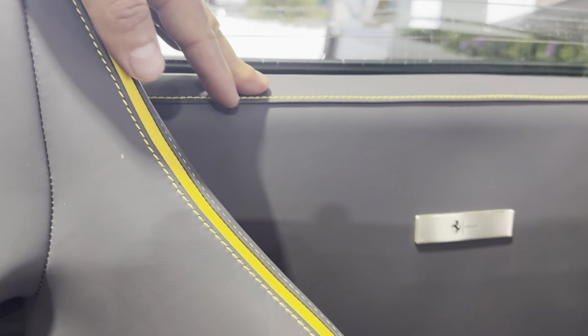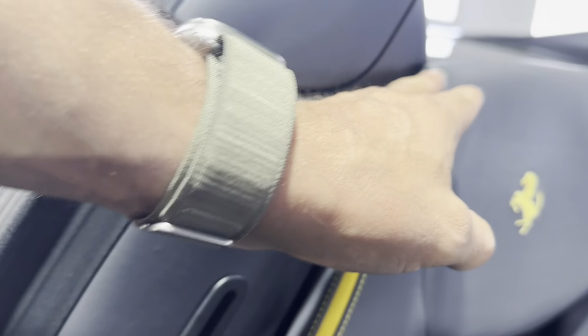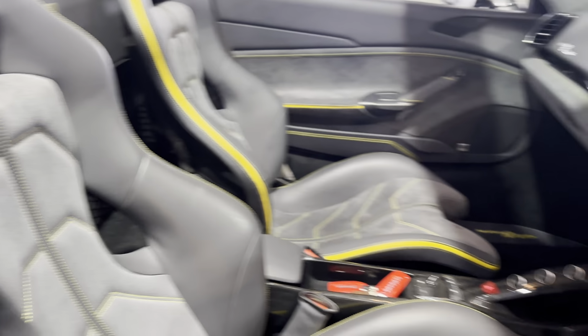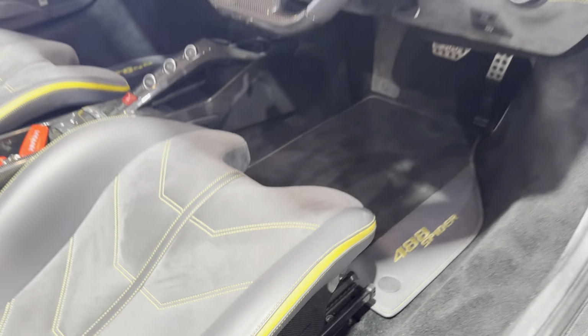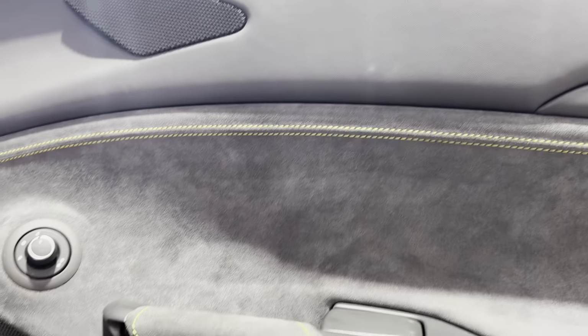Now this is all an option to have this covered in leather with yellow stitching, and then this in Alcantara. All optional extras, and the seats themselves have them in this Alcantara and leather with the yellow stitching and the yellow inserts here, and then the yellow prancing horse embroidery. All those are options, and then the 488 embroidered floor mats, all an option, and then also having the doors covered in leather with Alcantara and yellow stitching, all an option.